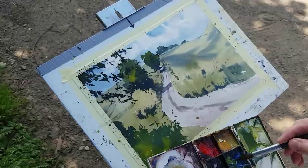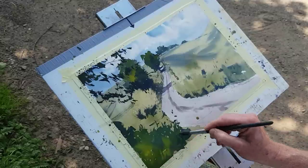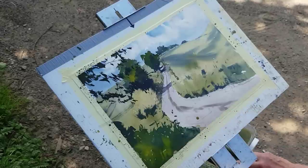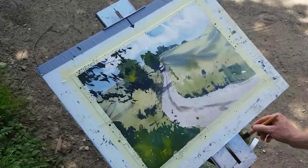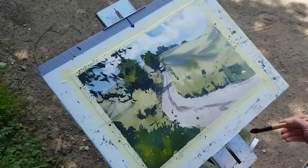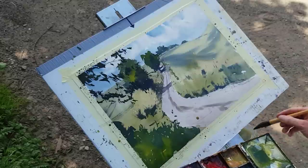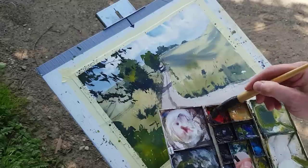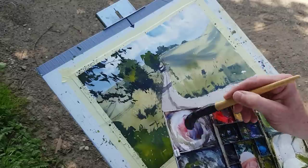Continue down to the side of the road, and then different colour for the shadow. So red, blue.